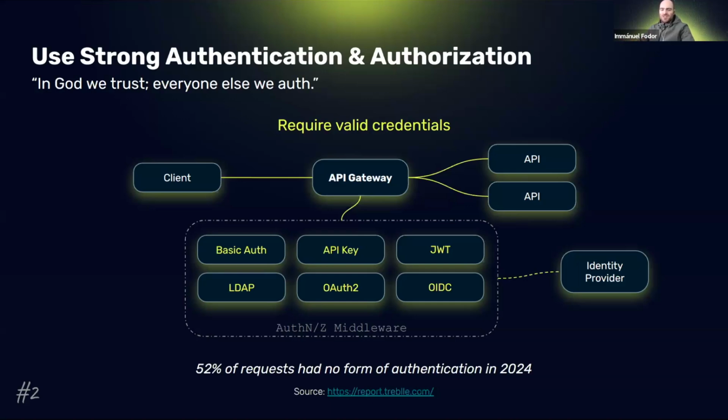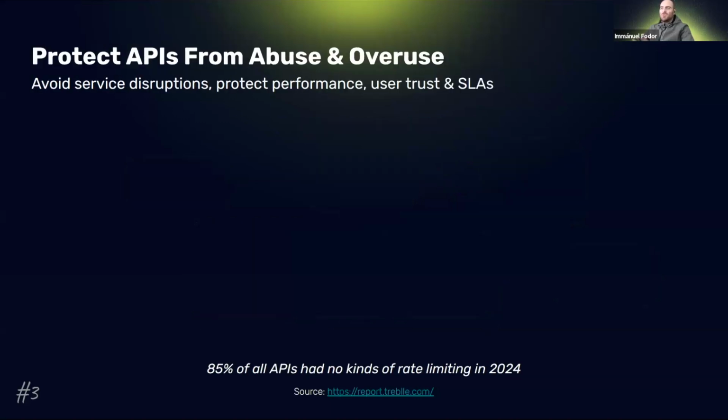authentication and authorization layer. And we provide these features, which I think it is a war crime not to include within your infrastructure. So after requiring valid credentials, that does not mean, for example, based on this recent data breach, that the party that holds this key can be trusted. So the next layer you can apply is some level of protection on these APIs by abuse and overuse protection.